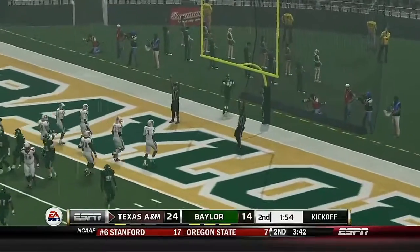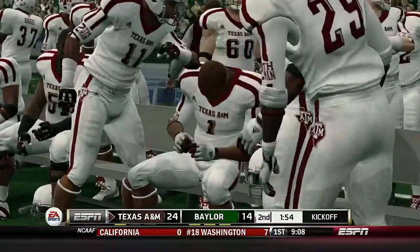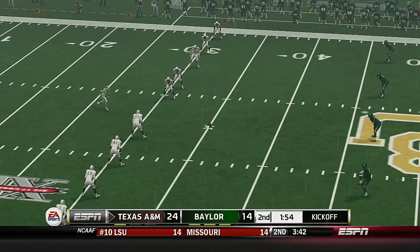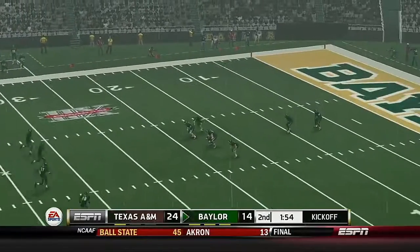He makes the PAT. A 6-play, 49-yard drive, and that's good for a touchdown. Brad, I thought the offense did a really nice job of mixing up the play calling on that drive. I thought the defense was on its heels most of the drive because of the versatility of the offense.